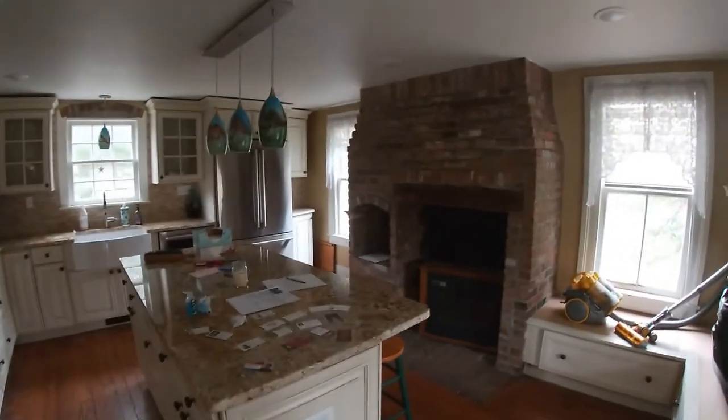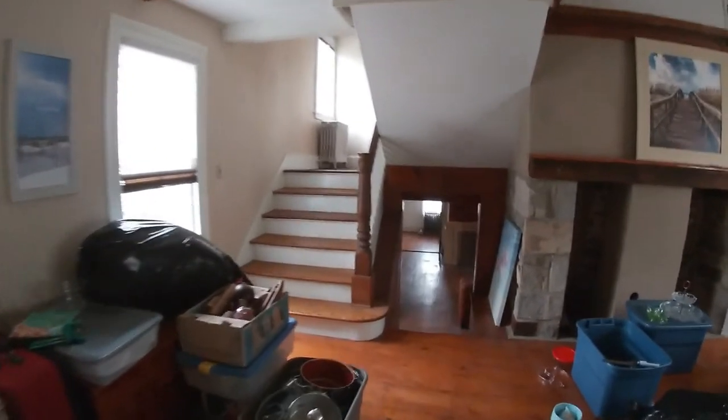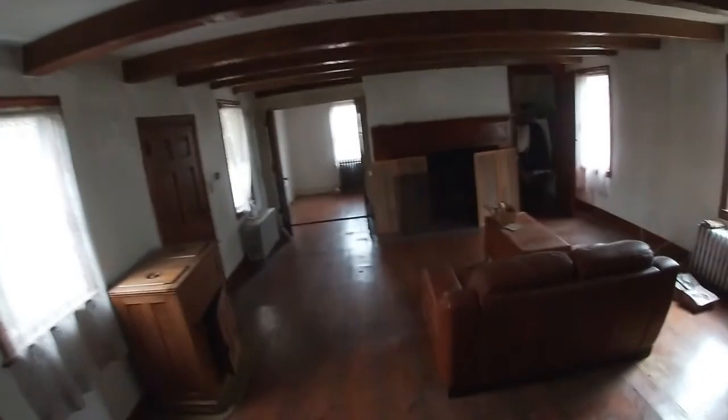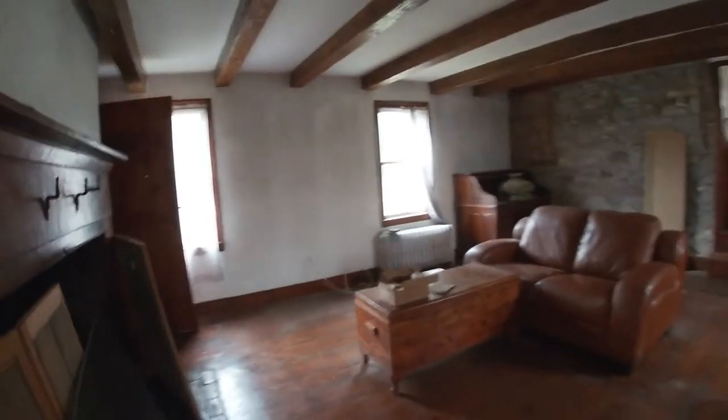And entering the main home. Granite countertop, wood burning stove. This is the main living room. In some ways it's set up like a bi-level. It's the lower living space with another fireplace. There's several fireplaces in this home.